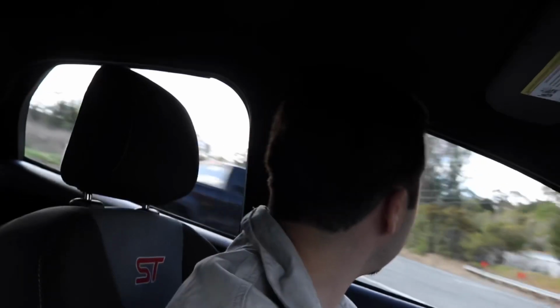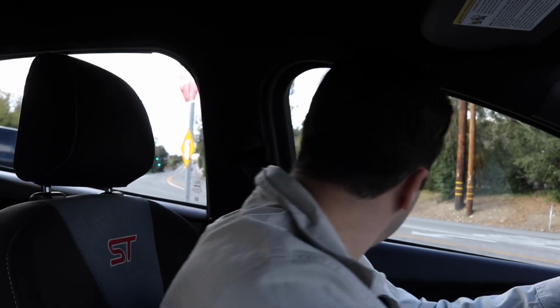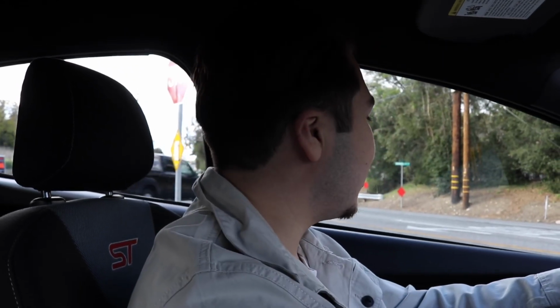Very true. Very true. So I want to talk about the pedals a little bit. So obviously, we got a clutch here. This only comes in a 6-speed manual. So if you don't know how to drive stick, I suggest you learn if you're looking to get into something like this. But the initial bite on the clutch is really at the very beginning. So you got to be very delicate with it. And look, I'm letting it off a little bit and it's already taking off. I love that about this car.